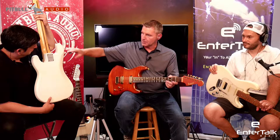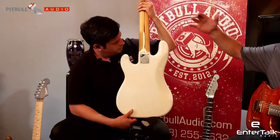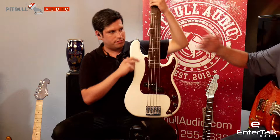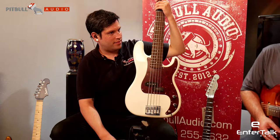So we did a 4 and a 5 string P bass simultaneously, and I've kept this one for myself. Nice. And the 4 string we've been doing, and these are in the vintage series. So again, they're kind of inspired by the old P basses of yesteryear. But here again, obviously this one is a 5 string, and there weren't 5 string P basses of yesteryear with Nitro on them. So anything you can do on a 5 string, you should be able to do on a 4. There's no need for it.